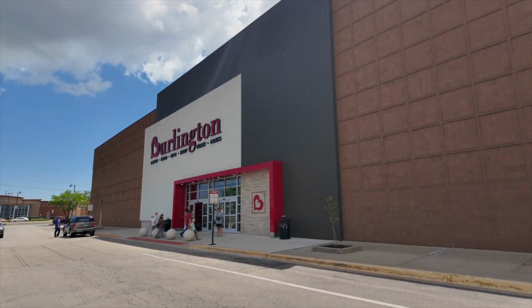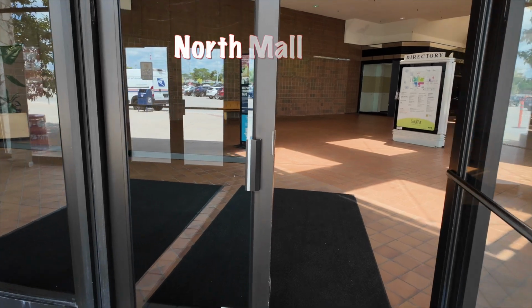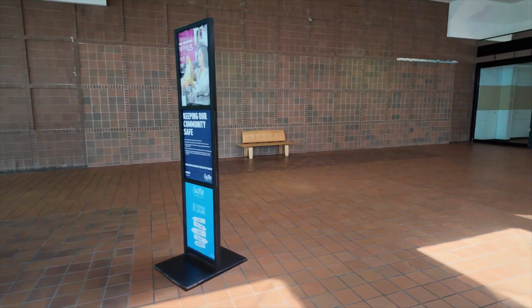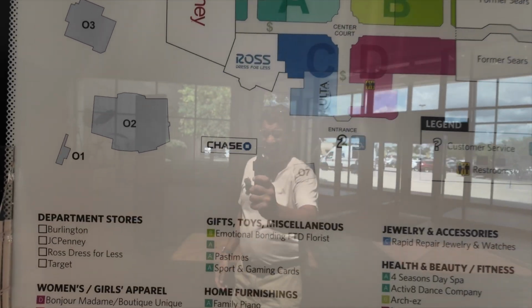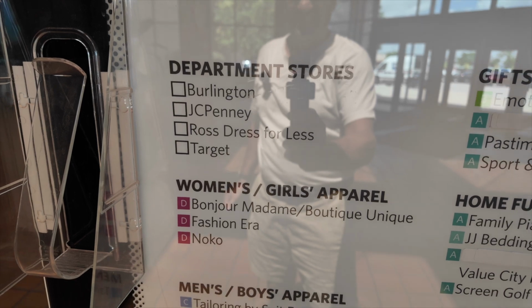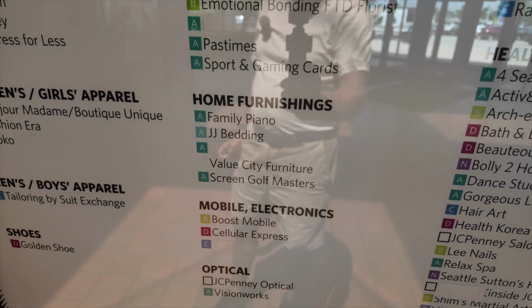Close-up of Burlington and Target, and I'm going to go in the entrance in between. Now, I haven't been to this mall in probably 25 or 30 years, and it is close to deserted. You can see that, that's the mall map. And here's some of the things. Most of these anchors will stay. Most of them are no-name stores.